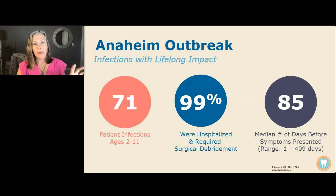This is a fascinating layout of what happened in the Anaheim case. So we know at least 71 children were affected. We think it's actually up to 200 between the ages of 2 and 11. 99% of those children required hospitalization and surgical debridement. This is the big one. This is the one I want you to stick in your head. So how long it took for these patients to be affected by this Mycobacterium abscessus was between 1 day, so they had the procedure, they were sick 1 day later, to 409 days later. So this kid, 409 days later starts to develop this infection.